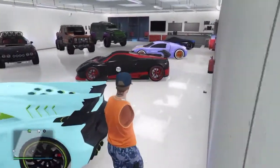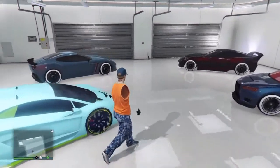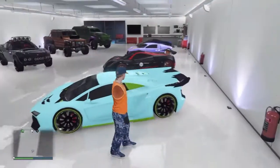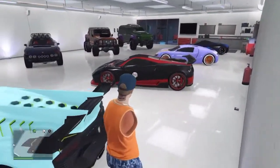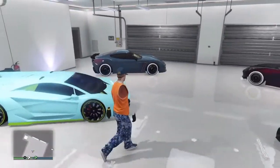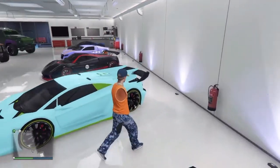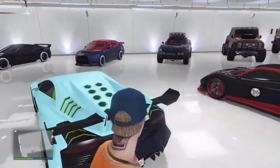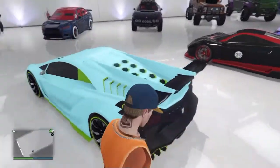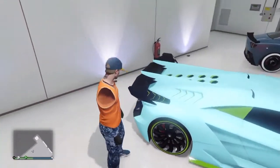Well, before I painted this car again, it was black with a secondary color of lime green, but I just decided to make the primary color my crew color and keep the lime green. And with the wheels, I just decided to keep them stock because you can't really find these rims at the Los Santos Custom, so I just decided to keep them. And the back of this car looks really nice because it just stays black. Whatever color you make the car, it will always be black.